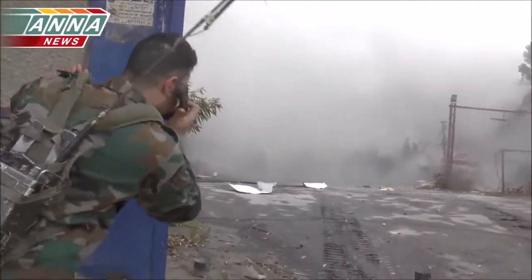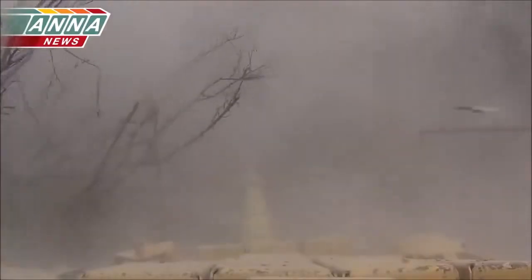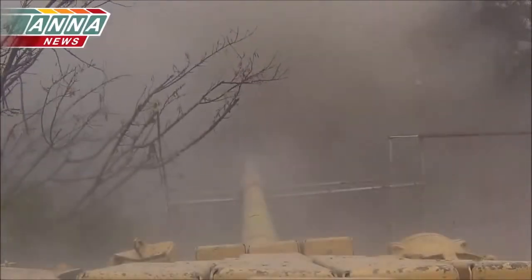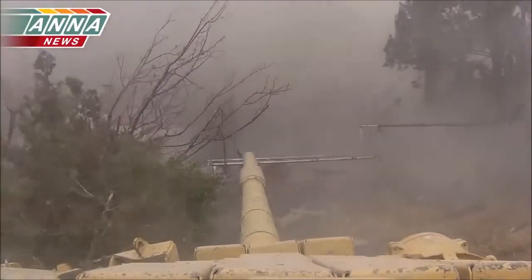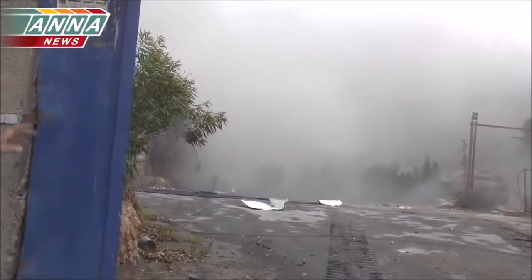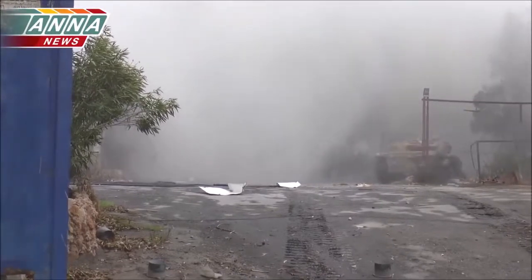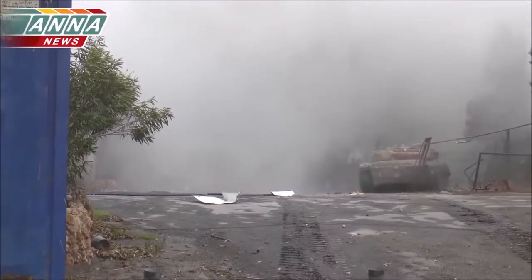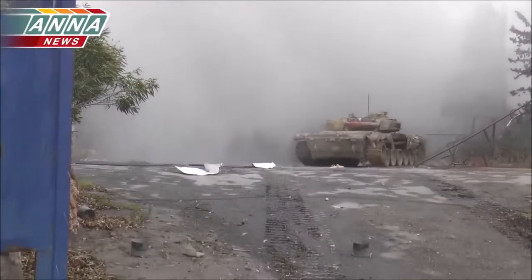That's it. Move back. Switch on the smoke generator. Retreat. Move the turret. Point the turret to the left.